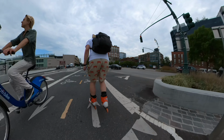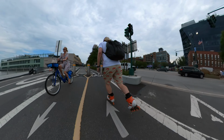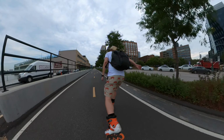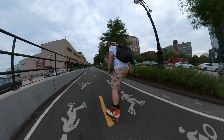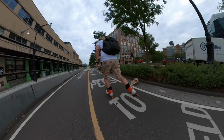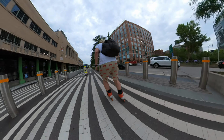So all right, we'll just take this bike path. We'll be there in no time, hopefully. It's about 1.4 miles we gotta go. We'll get it done quick.